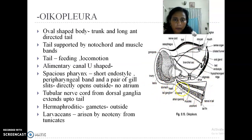The tail is supported by a notochord and muscle bands. These are the muscle bands, and this is the notochord. The urochord is a notochord supporting the tail. The tail is used for feeding as well as for locomotion. And the alimentary canal is a U-shaped structure. It has a spacious pharynx.